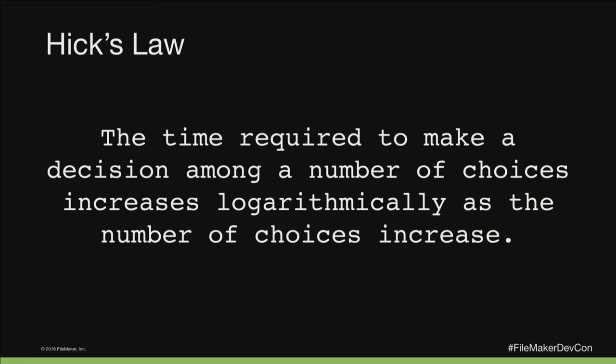Sometimes we have quite a lot of choices available to us. What Hick's law tells us is that the time required to make that decision increases logarithmically as the number of choices increases. So if there are two decisions, it might take a certain amount of time. But if there are 10 decisions, it doesn't just take 10 times as long, it takes much longer. Of course, we're talking about microseconds, but if somebody has a really long list of stuff, that can add up. Like, let's say you go to Amazon and you're presented with an alphabetical list of every book that Amazon has.